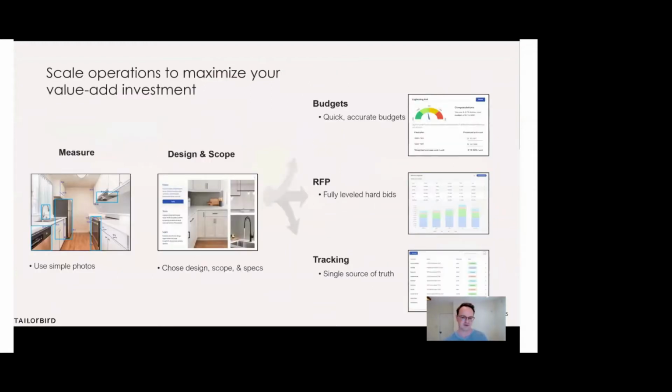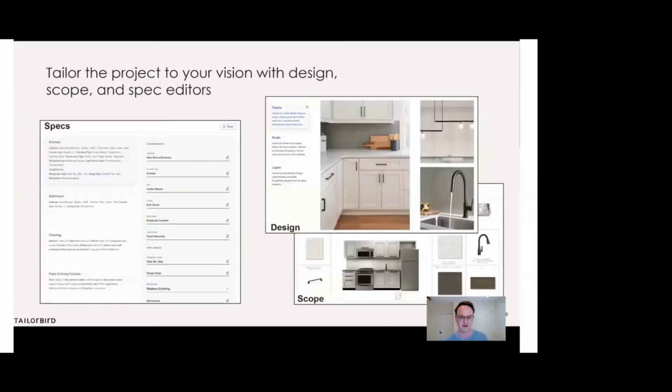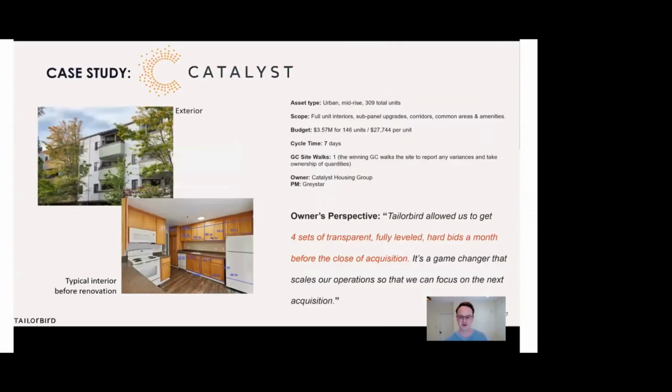The business model innovation is scalable operations to do more deals with the same staff. Physical space is measured using photos, creating a single source of truth. Design and scope editors are built in. The software's budget and RFP tracking tools eliminate manual efforts to create value faster. Each project is customized to your vision. Architect-curated design, scope, and spec editors drive fast and beautiful outcomes. Enough about the software though. Let's jump into 2 case studies, and I'll show you how real customers have used Tailorbird.